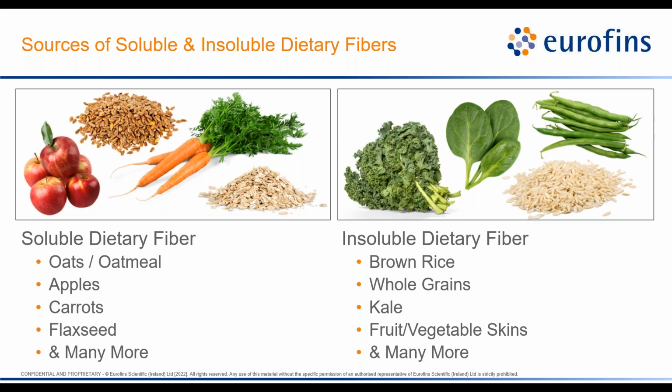In evaluating ingredient sources that can be contributors to these fibers, your soluble dietary fibers and insoluble dietary fibers, all of these are generally plant-based fibers. So soluble dietary fiber can be found in oats and oatmeal, apples, carrots, sweet potatoes, flaxseed, and many other fruits and vegetables and plant sources. Insoluble dietary fiber is often observed in kale, fruit and vegetable skins. So think of your tomato pomace, that type of an ingredient, as well as brown rice. Again, these are just examples. There are plenty of others that are contributing these.